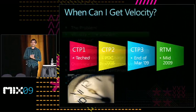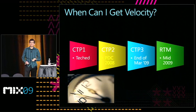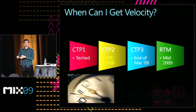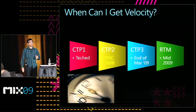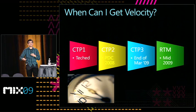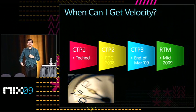Well, then the next question you're going to ask is, OK, so what stage is it in? I mean, where is it right now? We announced Velocity CDP1 at last TechEd. We went through CDP2 at PDC. We were supposed to release CDP3 today, but we wanted to take two weeks to change some of the APIs to make them compatible with .NET Framework Guidelines. So you will get CDP3 at the end of this month. And RTM, we're targeting a few months later, in the middle of this year. That's the time frame we're looking at. From then on, it'll be maybe 6 months for an SP1, and then a year after that for V2. So we're looking at kind of a yearly release cycle.